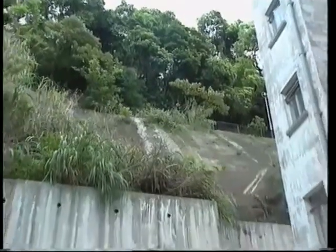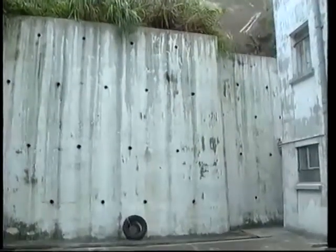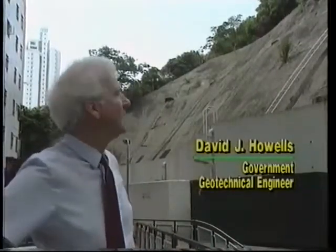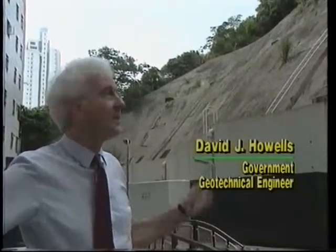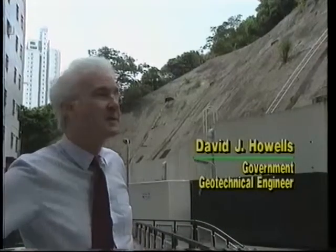In the 60s and 70s, the mid-levels came in for large-scale development. Slopes were cut and retaining walls went up. Experts say that site formation work in those days left much to be desired. Well, here's an example of the sort of thing, the way that these buildings were constructed and the site formation works done in the 60s and 70s.